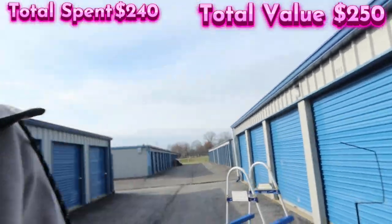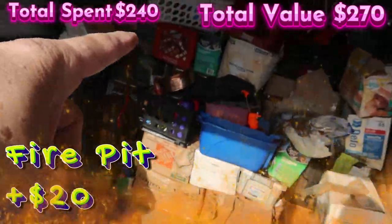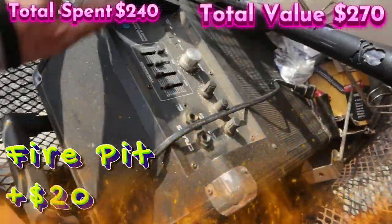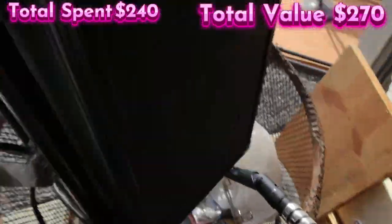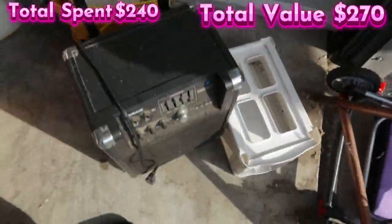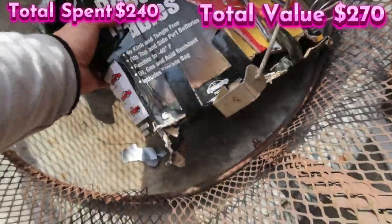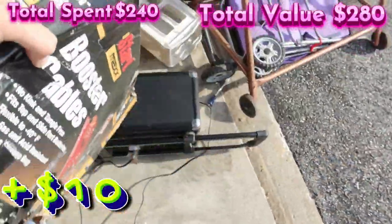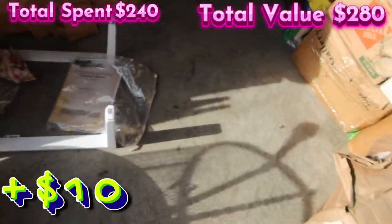All right guys, I dragged this fire pit thing out of the way so we can get to these boxes back here. I'll probably use a fire pit. Looks like there's some kind of amp right here, I think. Is that an amp? I don't know. Maybe not. And then some jumper cables, and I can tell they're in here. It's heavy. So there's some money right there.